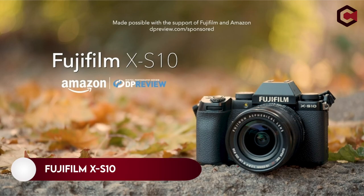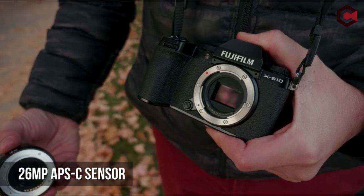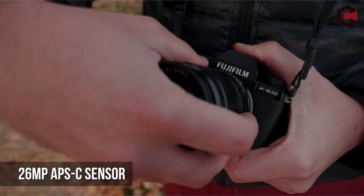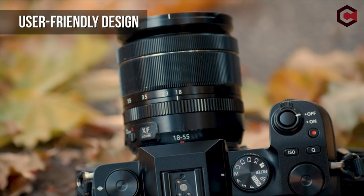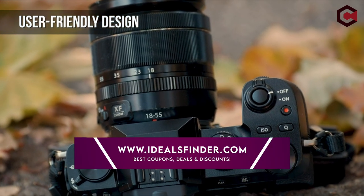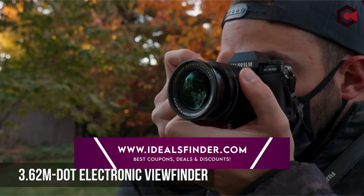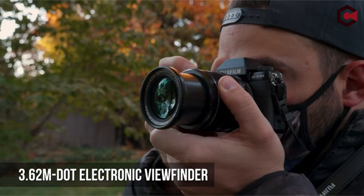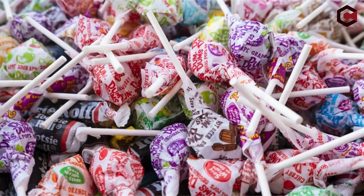On number 6, Fujifilm XS10. The XS10 uses Fujifilm's X-Trans image sensor and autofocus system with built-in stabilization. The XS10 is the lightest camera in the X series from Fujifilm. It weighs about 16.4 ounces and has a dimension of 3.4 by 5.0 by 2.6 inches, with a 26.1 megapixel X-Trans CMOS 4 sensor and an X Processor 4.